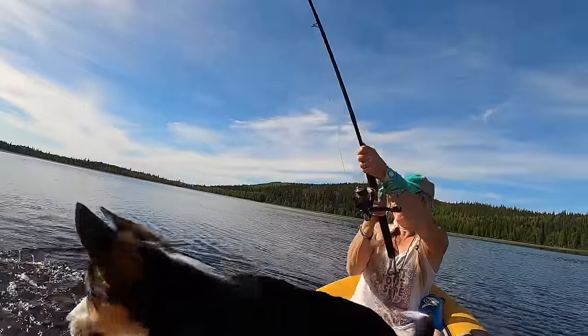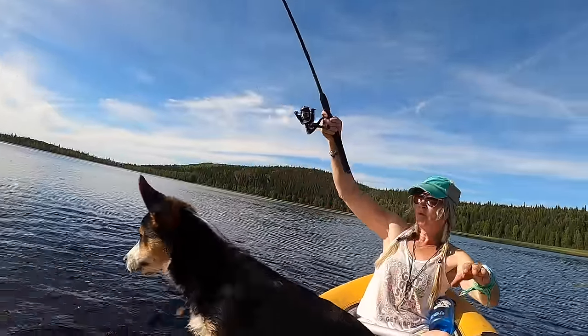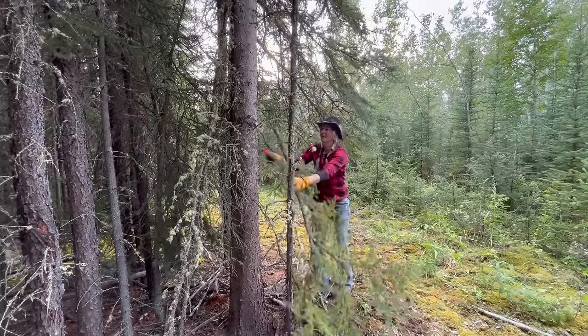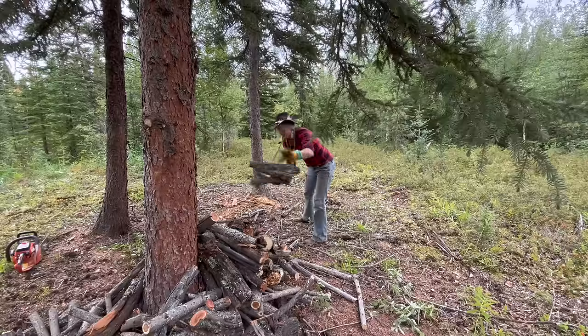So my plan here today is to catch a fish and then go to the new property and do my first overnight with a fish. No, no, no, moose, no. I want to show you how I transform this into this.